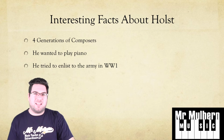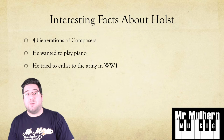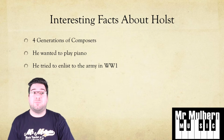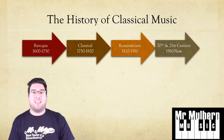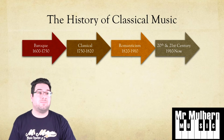He was never that successful with jobs because he decided that he would enlist for the army when World War I started. But he was classed to be unfit for military service, so he went back to teaching and composing. So he was composing during the 20th century. He is a newer composer of orchestral music.